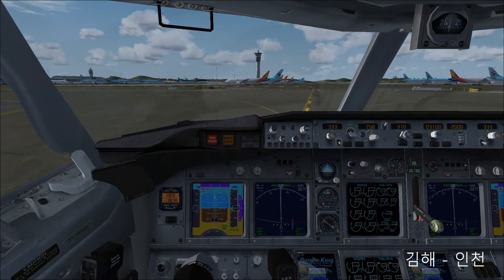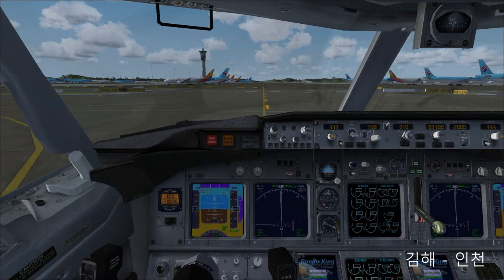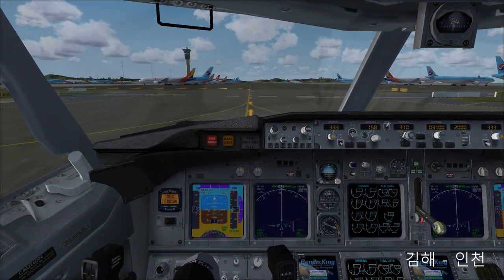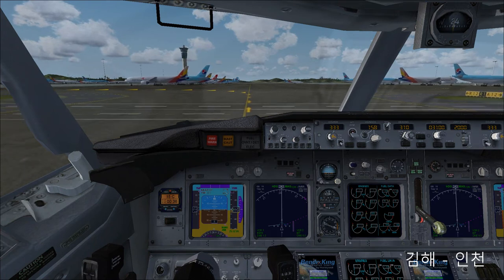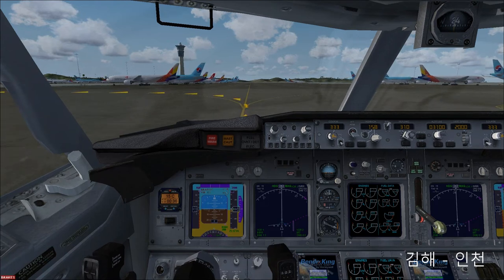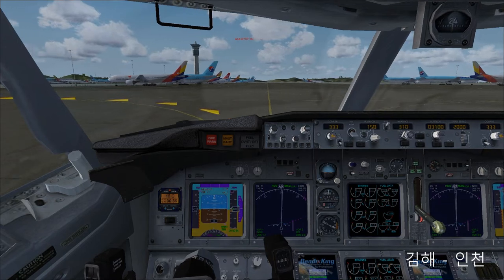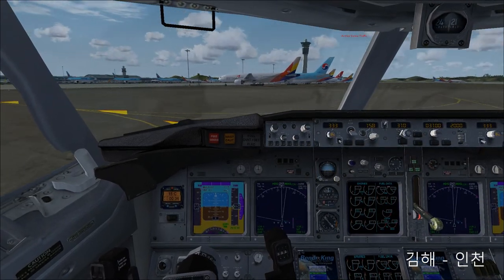Incheon Ground, Asiana 142 with Julia, ready to taxi IFR. Asiana 142, taxi to and hold short of runway 34 via taxiway Romeo 3, Romeo 7, Romeo 4, Mike 5, Sierra. Contact tower on 118.81 when ready. Taxi, hold short runway 34, using taxiway Romeo 3, Romeo 7, Romeo 4, Mike 5, Sierra, Asiana 142.